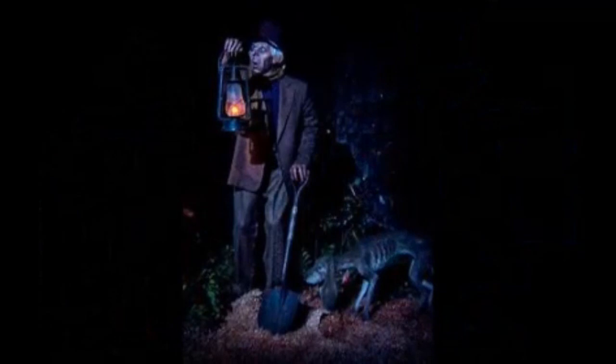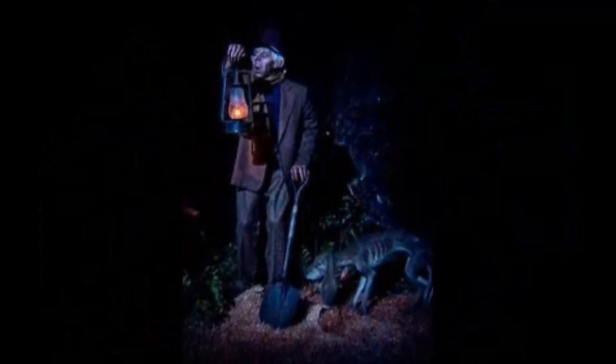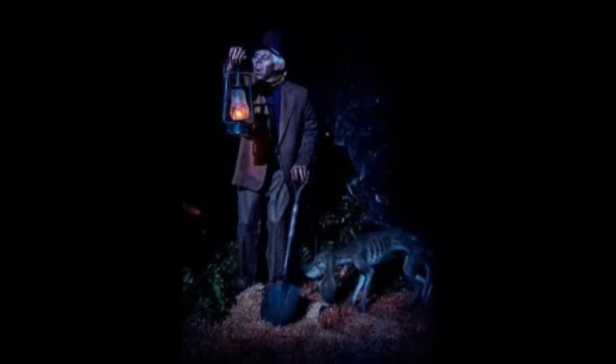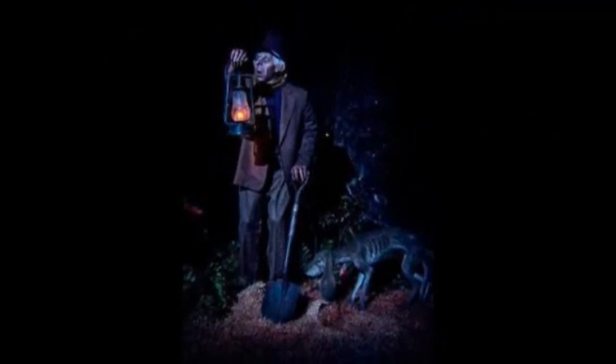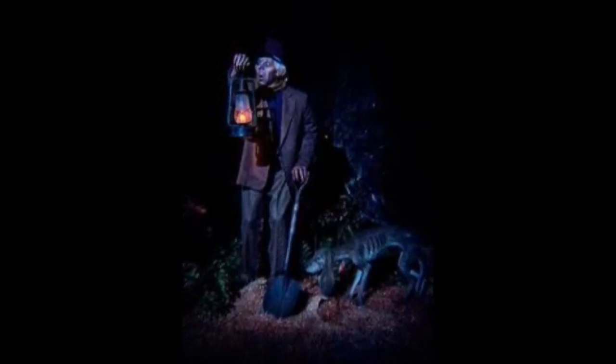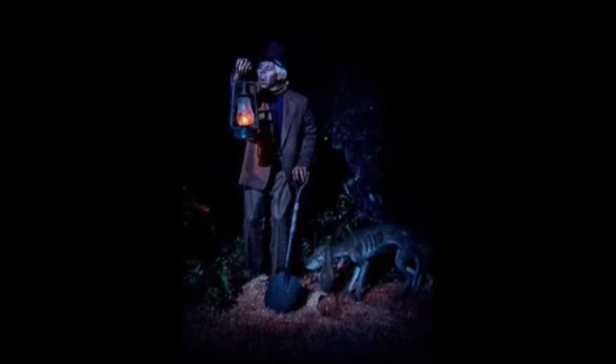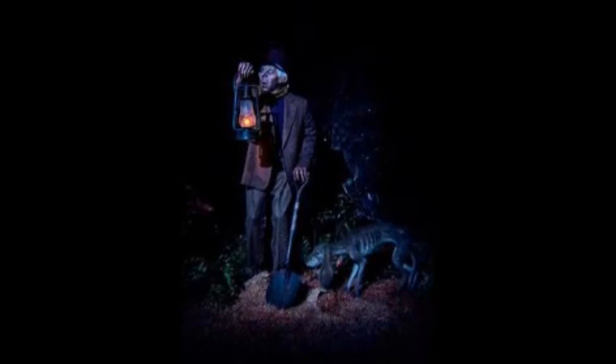The Doom Buggies then fall backward underneath dead trees that have humanoid faces. Reaching the ground, they turn towards the gate of a private graveyard, where guests see a frightened caretaker holding a lantern and a shovel with his dog cowering at his feet. Around the corner, ghosts have risen from their graves and are partying enthusiastically. Ghouls also pop up from behind the gravestones, some of which appear to move.